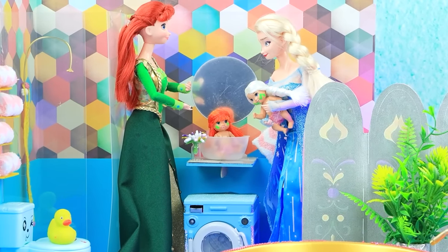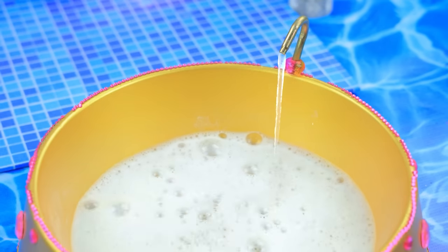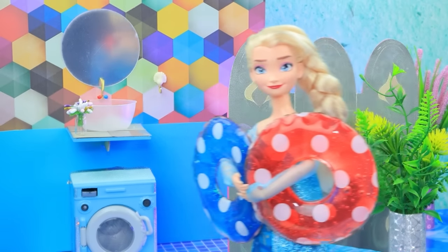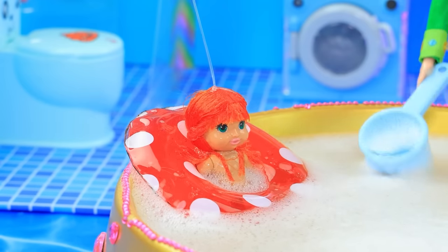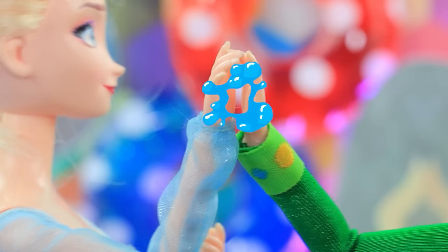Swimming time. Fill a bath. I'll bring rubber rings. Okay. The kids love it! And we seem to have managed to wash them off! We're a great team!